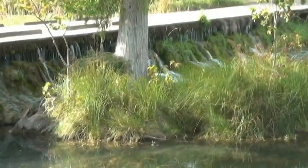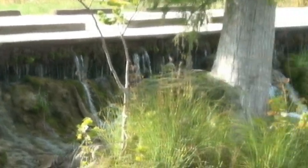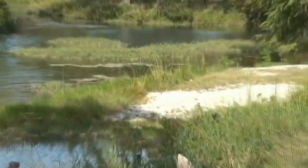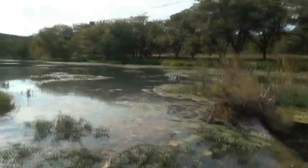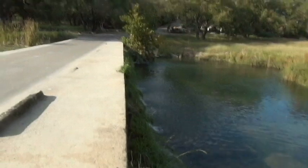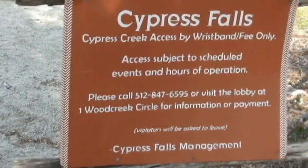This is the road that you drive over the bridge here. And that's an interesting waterfall along the bridge. You can get down to the creek right here to go in swimming. Easier to get in over there, I think. This is the other side of the bridge. And the water here looks like it is barely moving, if any, as this bridge is actually a dam. Here's a sign about the Cypress Falls.